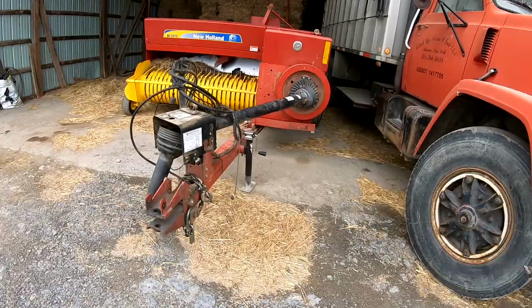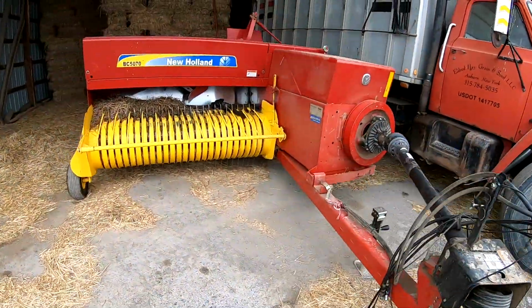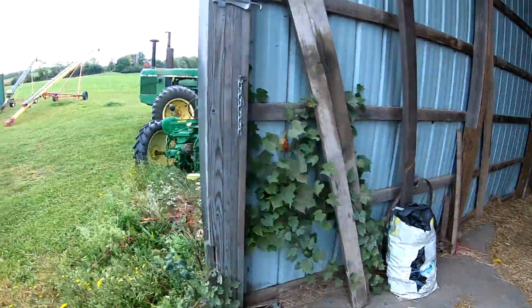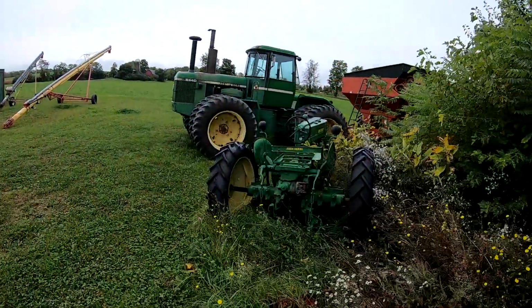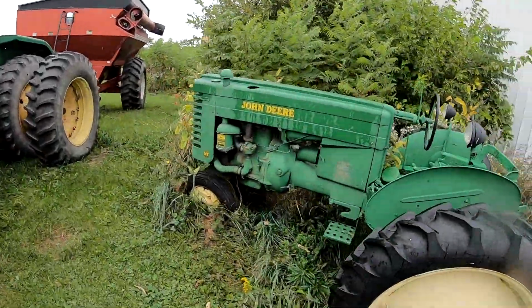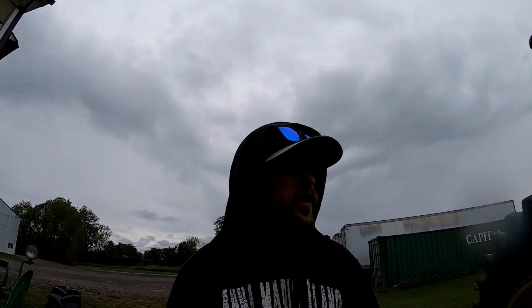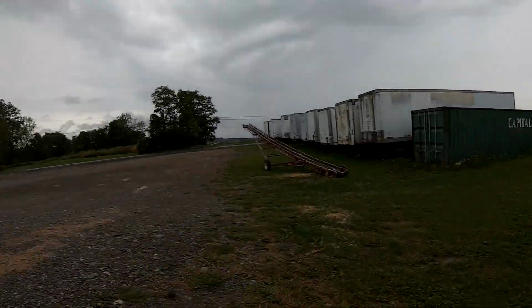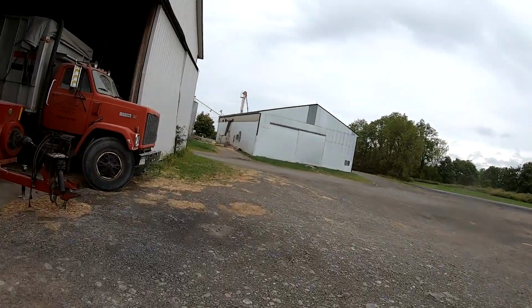So over here, on the other side of our straw building, we've got our last 50/70 New Holland baler and another truck. Over here we got a couple augers. We got our 8440 hooked up to our grain wagon, sitting next to our John Deere MT. It's a shame it's still parked outside, but you know, when you're running out of space left and right, we'll get her inside eventually.